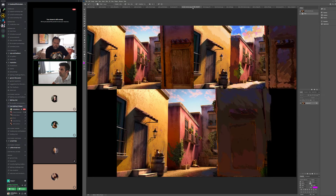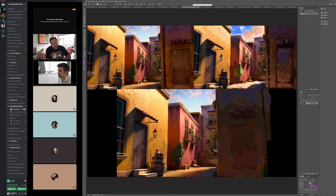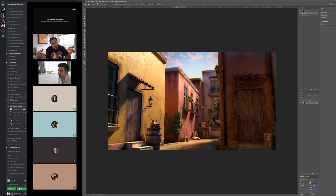Brenda, same deal with yours. I love this bounce light in here. You can feel the energy of the light bouncing off of that building to the side, and I think that's working really, really well. The sky is looking good. Yeah, this is looking really good too. That little bit of sky in there and coming across the top here.